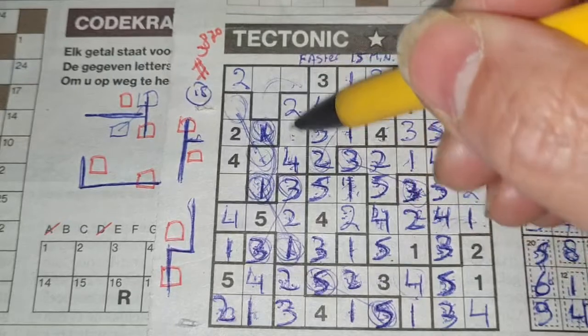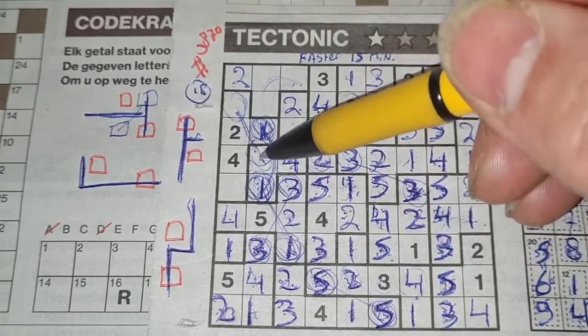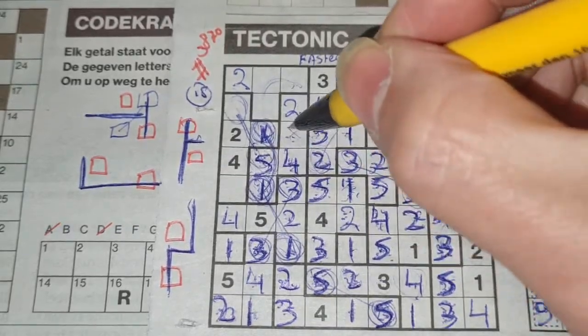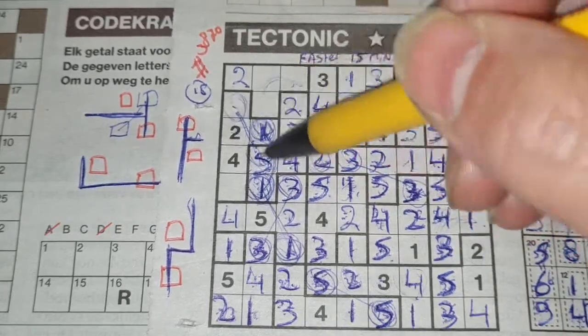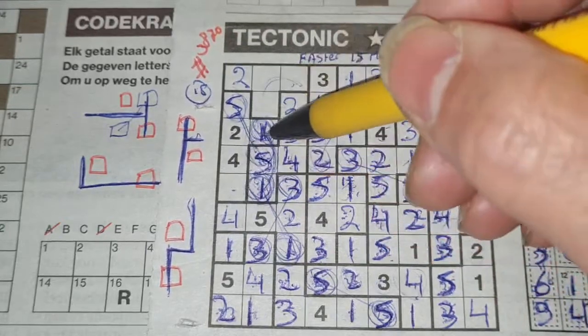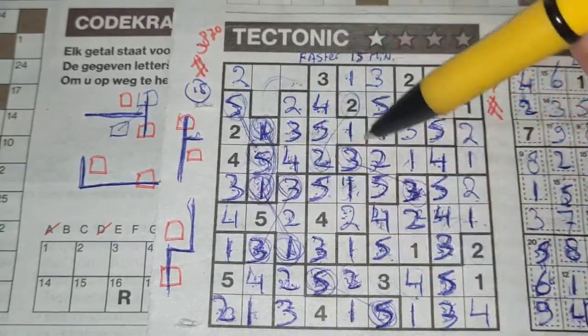2 numbers left in this area for the numbers 3 and 5. We have a 5 there, no 5 there. 5 should be here, and the 3 goes there. Now this box is connected with that box, should be also a 5. One box left in this area for the number, 1, 2, 3 is missing.